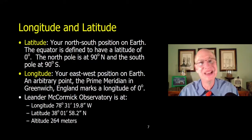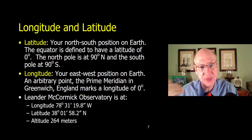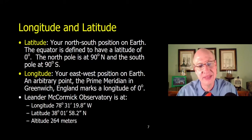The equator is the perfect place to start the system of latitude. So the equator is defined to have a latitude of 0 degrees, and it is exactly halfway between the North Pole and the South Pole, the North Geographic Pole and the South Geographic Pole, or the true North Pole and the true South Pole. Your longitude, on the other hand, is your east-west position. If latitude measures north-south, longitude measures your east-west position on Earth.